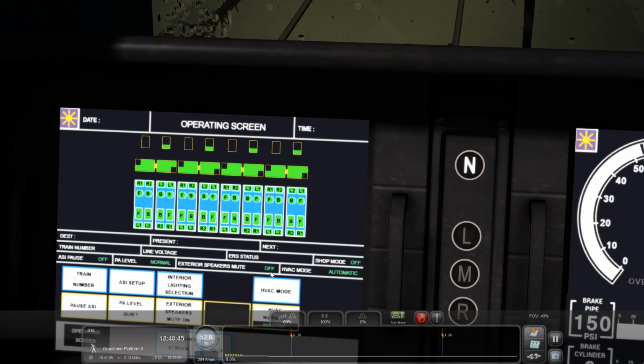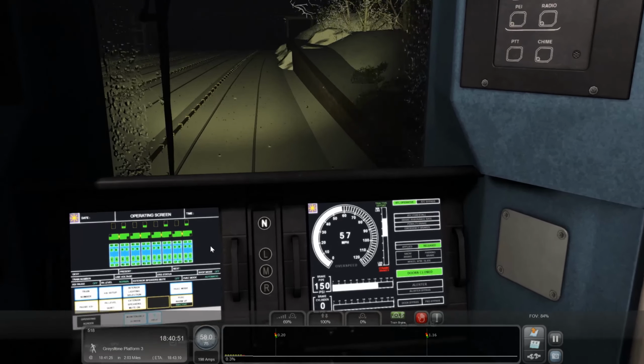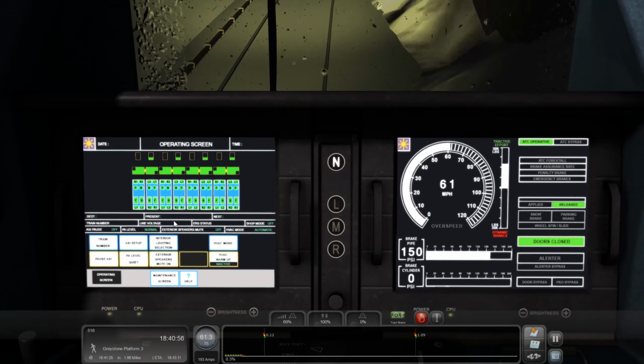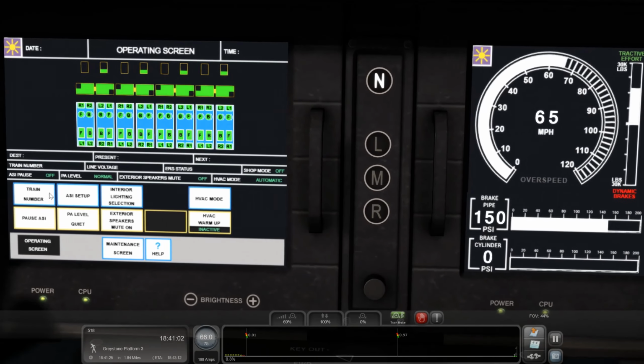2, 4, 6. Yeah, we have 8. I wonder if we had a 6 car train, if that would show 6 car, or whatever. The speakers are off, HVAC is auto, shop mode, no. PA level is normal. We can't switch into any of these, which kind of sucks. Train number.